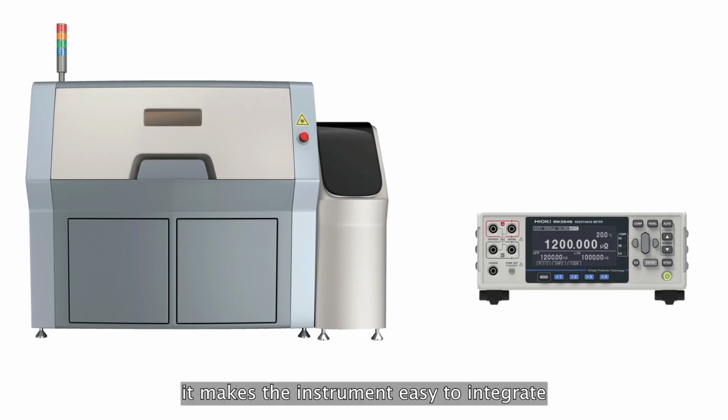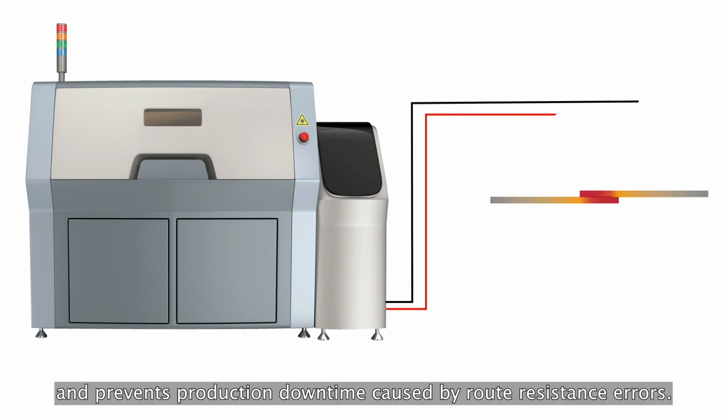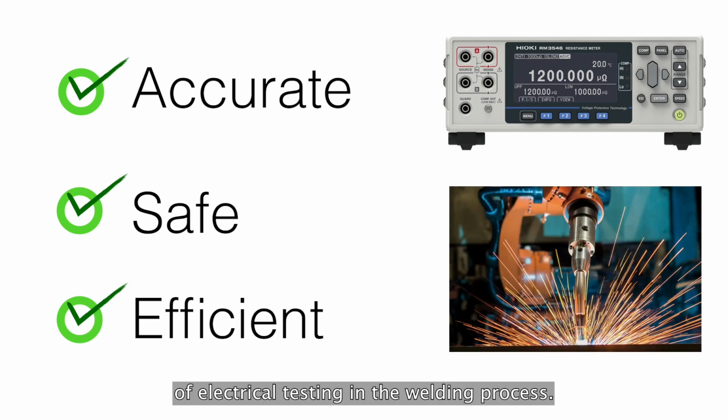Because of this, it makes the instrument easy to integrate into the automated testing system and prevents production downtime caused by route resistance errors. The welding quality can be inspected by resistance measurement. Hioki provides solutions for accurate, safe, and efficient measurement of electrical testing in the welding process.